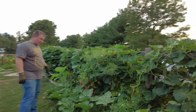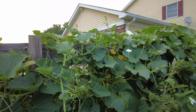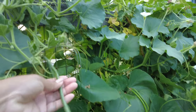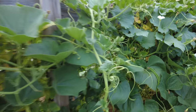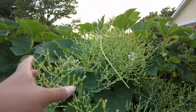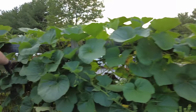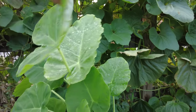It means like gourd. See? Snake beans, long green beans. And then lettuce, let it go to seed. And then lemongrass.